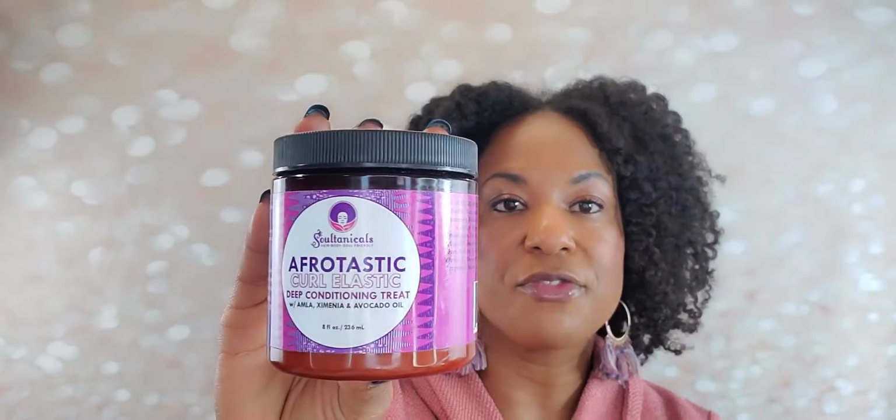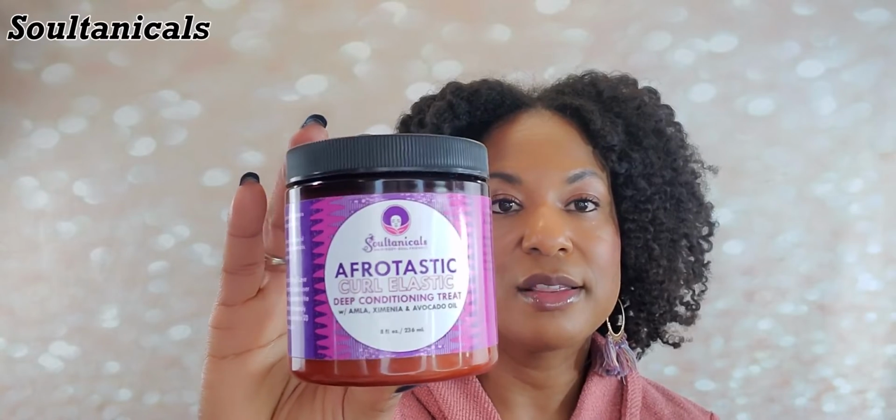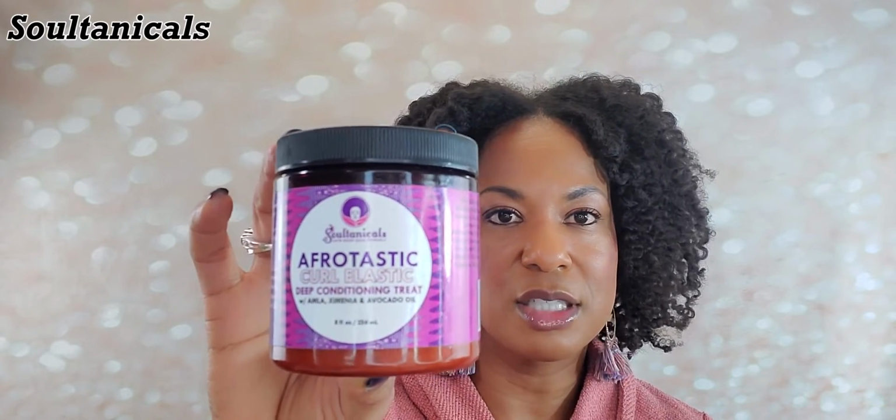I have one in here from Soul Tanicals. This is their Afro-Tastic Curl Elastic Deep Conditioning Treat. They have had so many scents. I fell in love with this one, and I've only tried just a couple, but I am expecting a box from them soon, and I'm excited about that. But this one always stands out to me as so nice and conditioning and slippery.